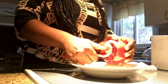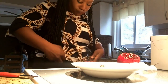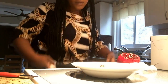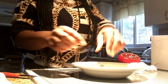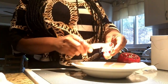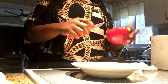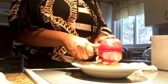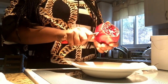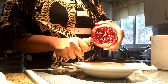Ooh. Wow, I'm shocked I didn't get any juice squirted on me, but it kind of squirted everywhere. Oh my gosh! Okay, so what that did was just cut off the top part. I guess you're supposed to be more careful so you don't cut inside of it, but anyways. Then you look at the various areas and you cut a slit where you think, like at these peg sections.